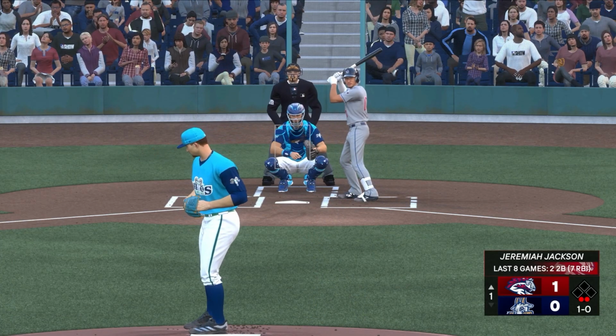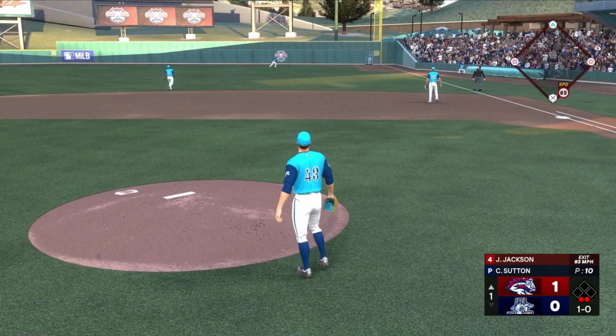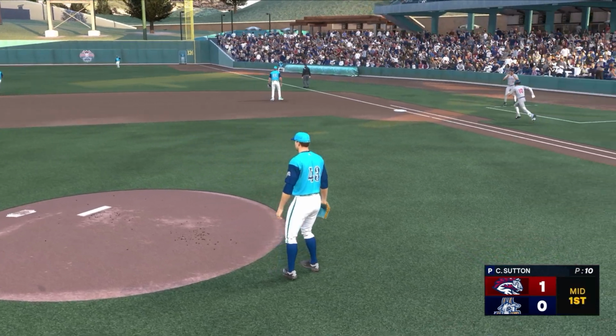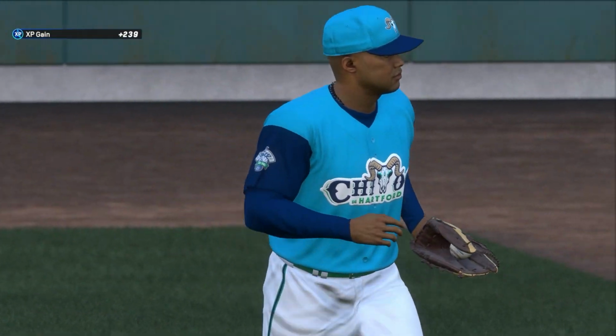But yeah, he really doesn't give up home runs other than the few here or there. You're going to give up home runs if you play baseball. Just he doesn't give them up as often as other players do.